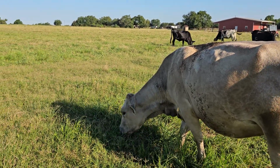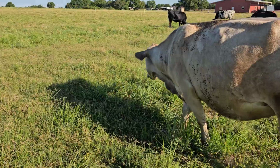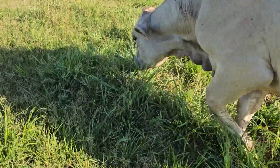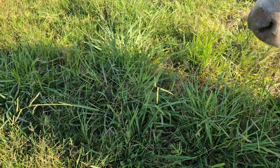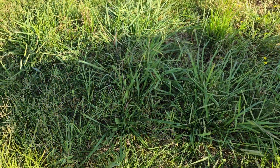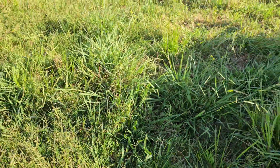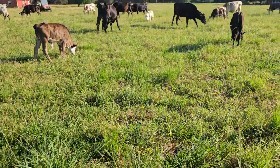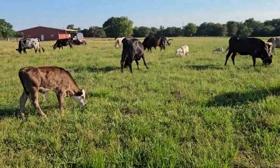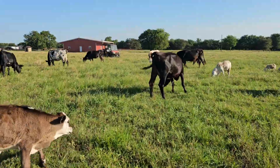So she's taking a single bite. I'm gonna chase her off here so I can see what a single bite looks like. Excuse me there, lady. She's like, are you gonna eat it? This is what a single bite looks like. So I guess I'm not doing too bad. It's just a couple spots they took a second bite. And if that's the case, then I'm not too concerned. I think we have the right amount of area.